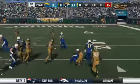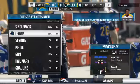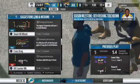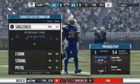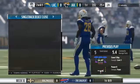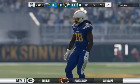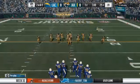Following the penalty, here's Gordon. And he's got about 5 yards as he's taken down right at the 25. Gordon has had a ton of success here so far, but you get the feeling that he might be on the verge of popping one. Yeah, even on that one, there was a little bit of a hole, but it closed there quickly at the end. So we've got a 2nd and 5.